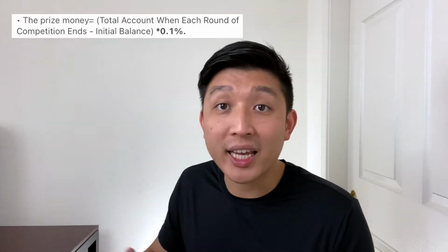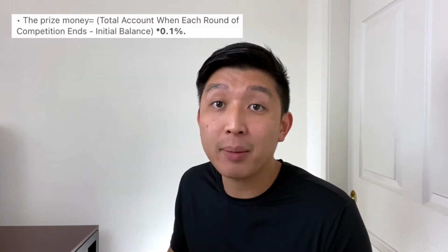Now, Webull is smart. Even though they're giving money or gift cards to people, they are doing so in a limited way, while still keeping users on their platform. If you look closely at the prize money and how it's calculated, it's the total account when each round of the competition ends, minus your initial balance, then multiplied by 0.1%.